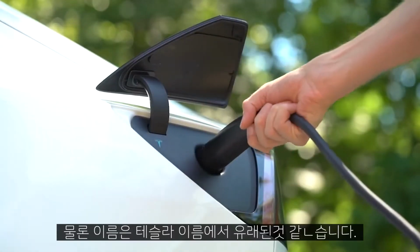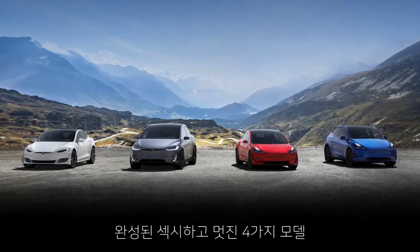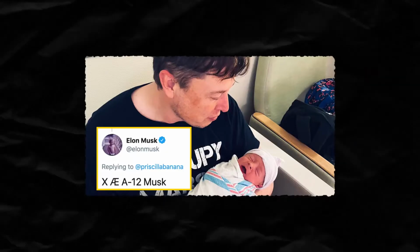Of course, the name seems to be derived from that of the Tesla Model Y, which completed the foursome known as the S-3-X-Y, sexy cars. The Model S, Model 3, Model X, and Model Y. Elon sure is a fan of creative names, from his kid to his cars.